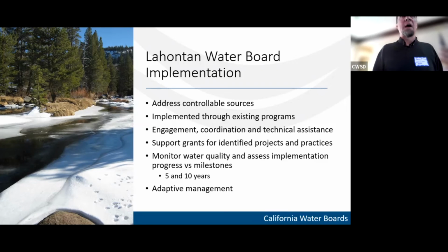So we're envisioning that would happen probably in 5 and 10 years, and the plan would be to be attaining standards within 10 years. And then the board will continue adaptive management, seeing how progress is going, how implementation is going, and how water quality is, to see if there needs to be any adjustment in our approach.